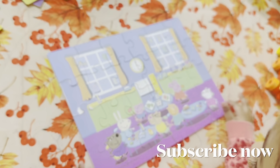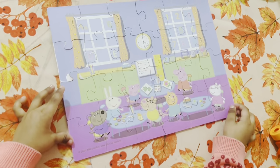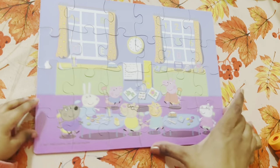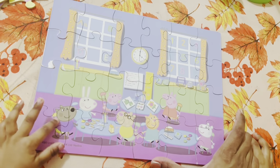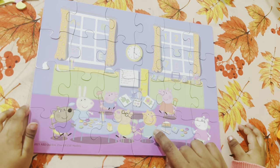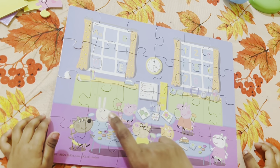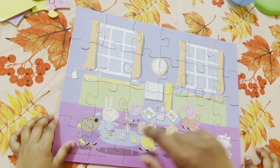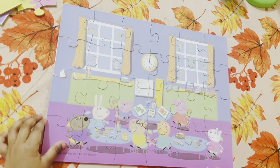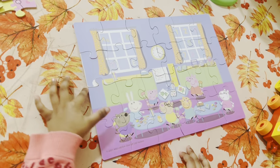Vienna, that's so nice. It's awesome. Vienna made the puzzle. Look at guys. It's a school. Peppa Pig school. Peppa Pig, Susie Sheep, Candy Kitten, George Pig, Pedro Pony, Rebecca Rabbit and Danny Dog. Everybody having their snack and playing. That's awesome. Wow, thank you Vienna.